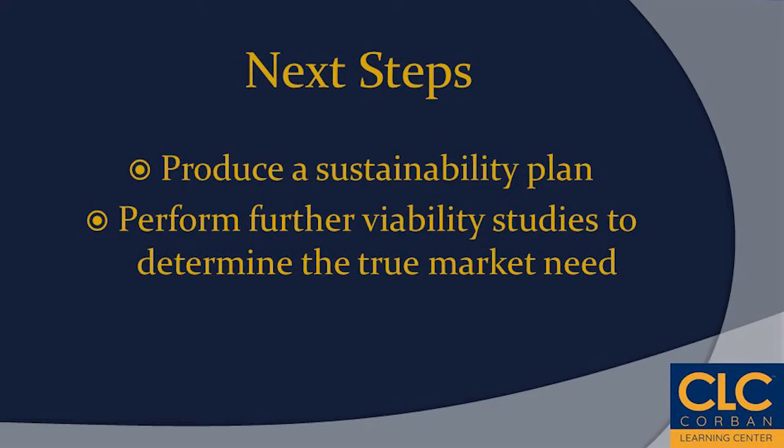Number 1 is going to be to produce a financial sustainability plan. This is going to be especially critical if they decide to pursue that grant funding. And then further viability studies, just to ensure that the CLC can compete in the current market climate downtown with those 2 competitors we talked about.